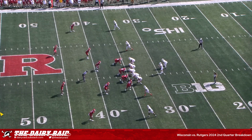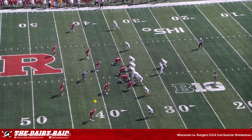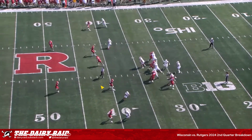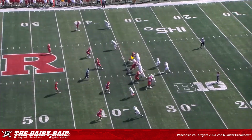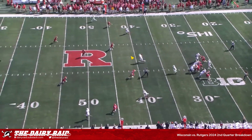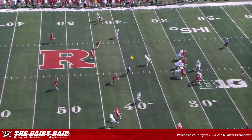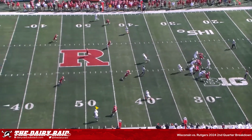And we're just looking at leverage. So we're 3 over 2, and we're 3 over 2. That means we're 5 in the box. And again, they're so worried about crossers coming over the top that these middle linebackers are just falling, playing almost like this Tampa 2. What does that do? Gives us tons of space up the middle.